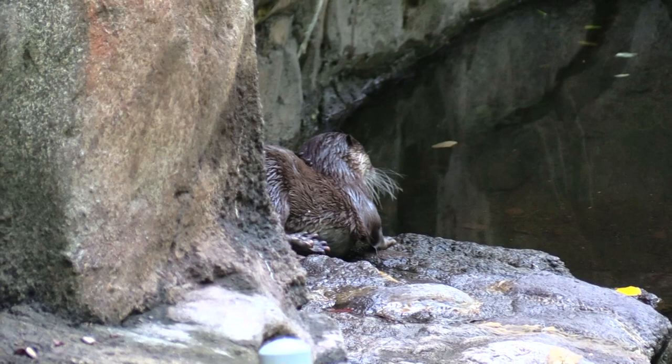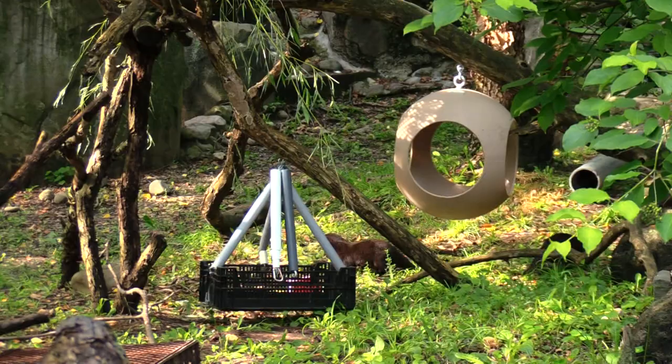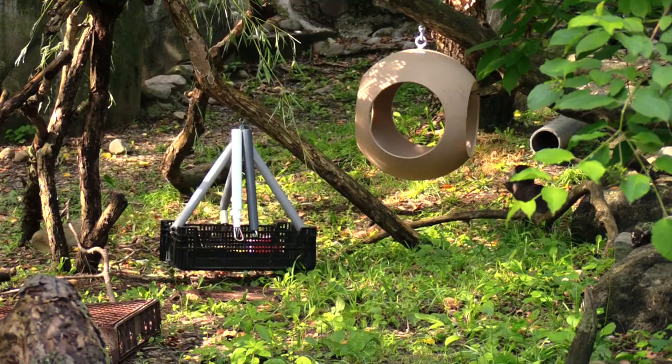Hi, otter! Kind of looking like, what do you want? I'm scratching. Otters are out a little bit more playing. Me with the sticks.